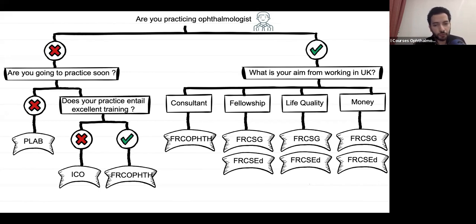So you can do whatever you want. You can live a very good quality of life, and you can travel. You can buy a car. You can do whatever you want. But your savings will not be that much, especially if you have a family.